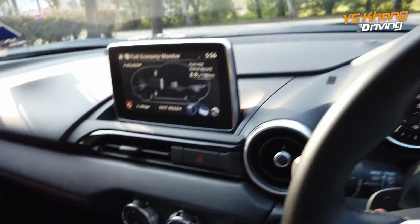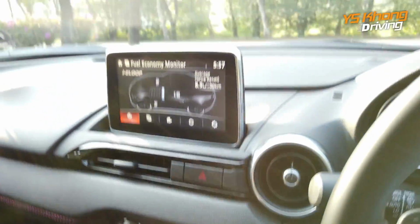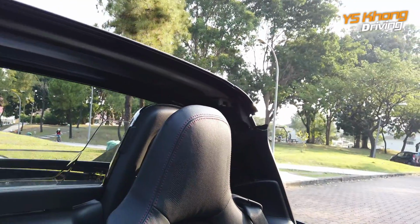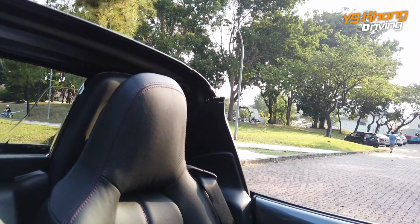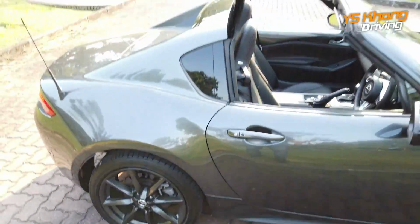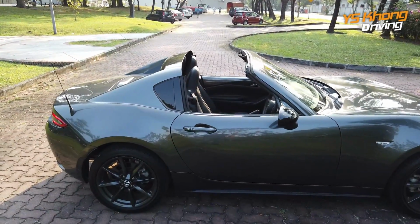Okay, so from inside, here is how you open your roof, and there you go. Then it goes down. You gotta wait for it to beep, and then it's closed. So let's see what it looks like from the outside. Trouble with this roof is you got to sit inside the car. So I had some magic done yesterday to get it to open, and this is what it looks like.